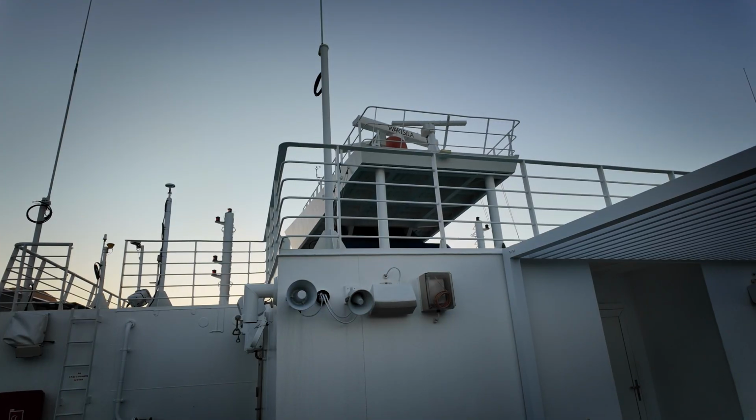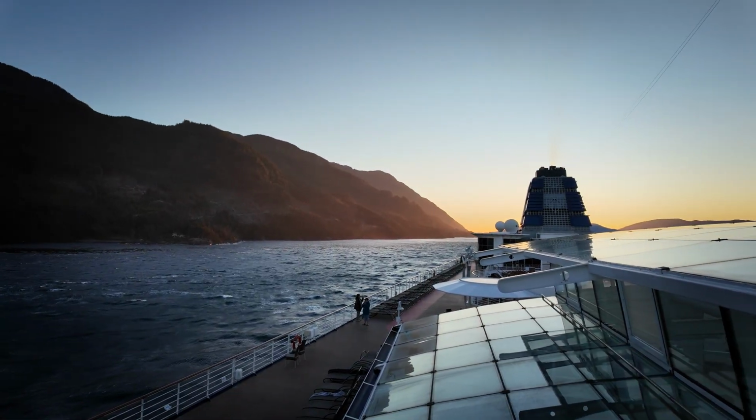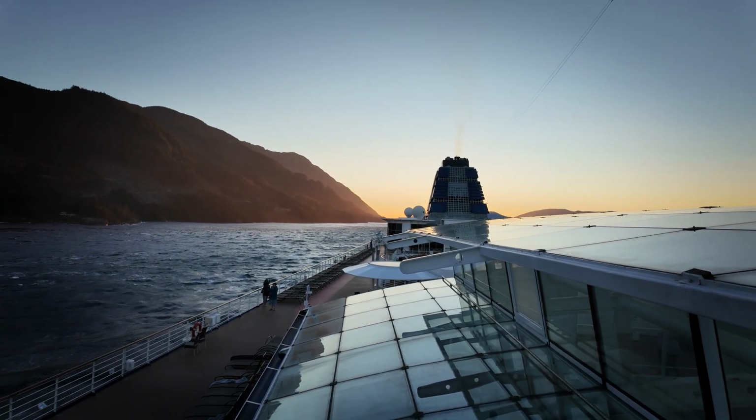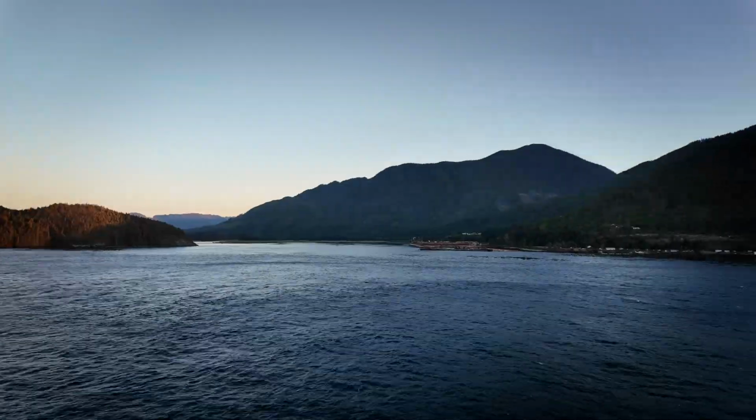I think if I put $1 in the tip jar for every time I said beautiful on this cruise, I could pay for the cruise. Beautiful has just been my go-to cliche word, but wow, it truly is.